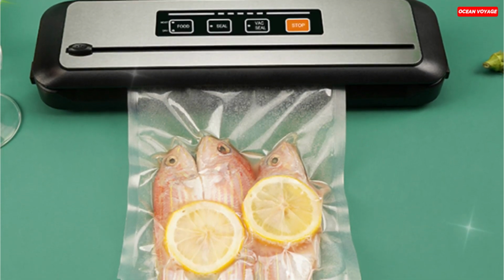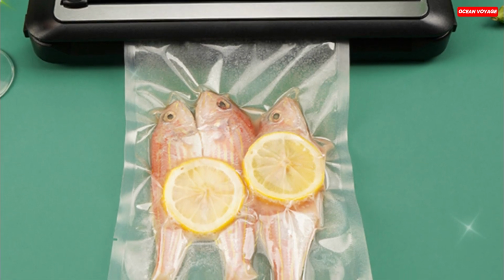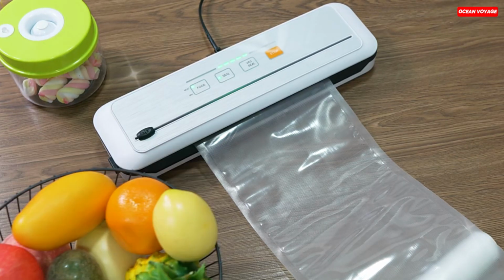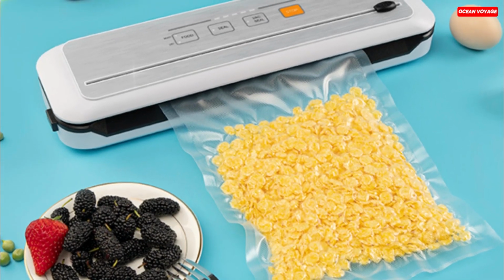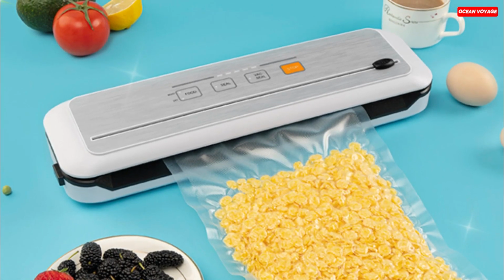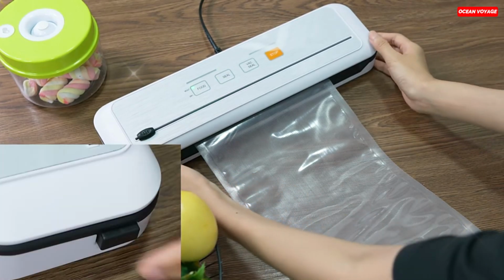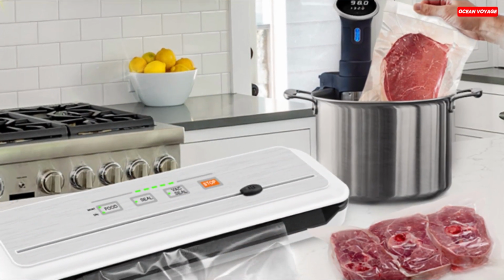It boasts certifications from CE, CB, GS, ETL, ROHS, and REACH, ensuring that it meets stringent quality and safety standards. The 12-volt low-voltage heating wires provide an added layer of safety, and NTC overheating protection ensures secure usage. Quick sealing, a built-in cutter for customized bags, LED indicators, and versatile sealing modes for various foods all contribute to the convenience of this vacuum sealer. It even has an instant seal function to protect delicate foods from getting crushed.